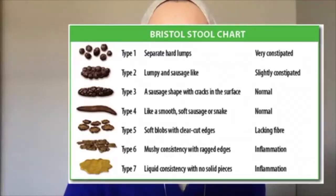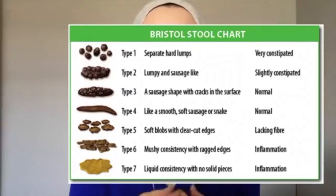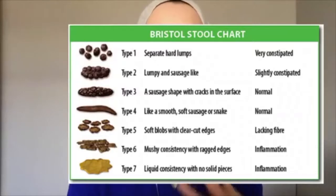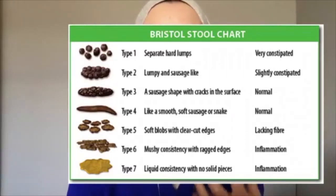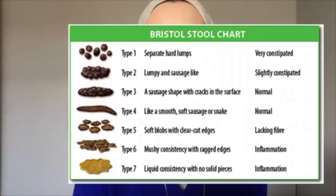But if you have type 1, which is separate hard lumps, it looks like a pebble, or peas or beans, then that means that you're constipated. So even though you have this once a day, that is constipated. What we really want is for your bowel movements to look like number 3 and number 4. I know it's kind of silly to look at these, and it's always funny when I have a young kid or a teenager, and they think it's funny, but this is part of your health. This is part of your gut health. And so you want to be in number 3 or 4.